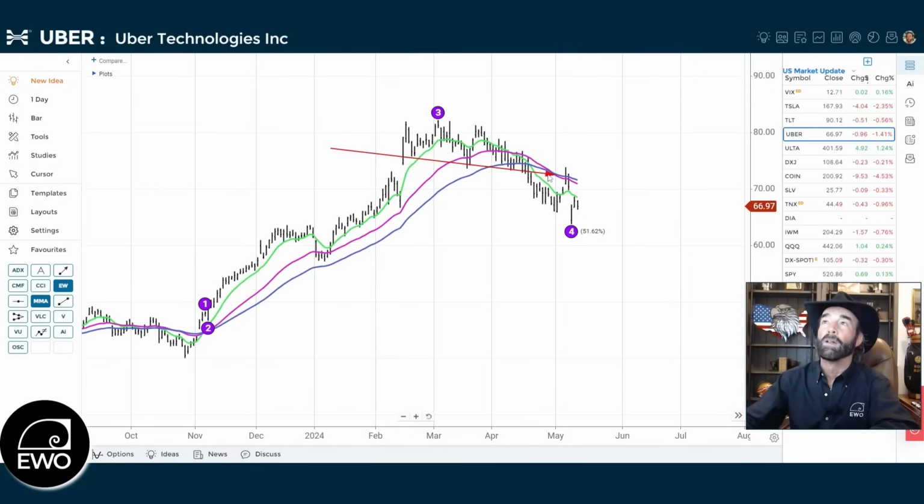That's the royal blue line. We came down, set that wave 4, and we're trying to bounce up, but we're not back above the 10-day moving average yet. So that wave 4 could hold. 50% is a strong level, but I think we need to get back above that 10-day moving average if you're interested in going long Uber.